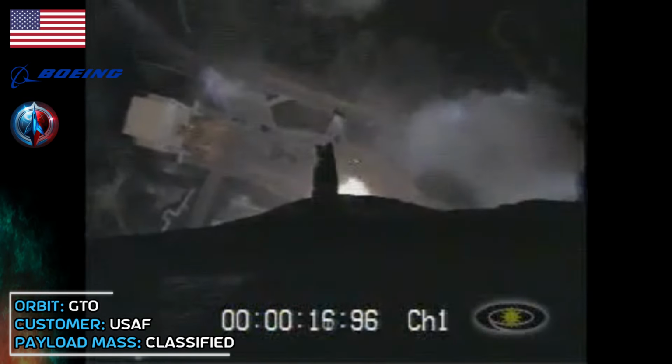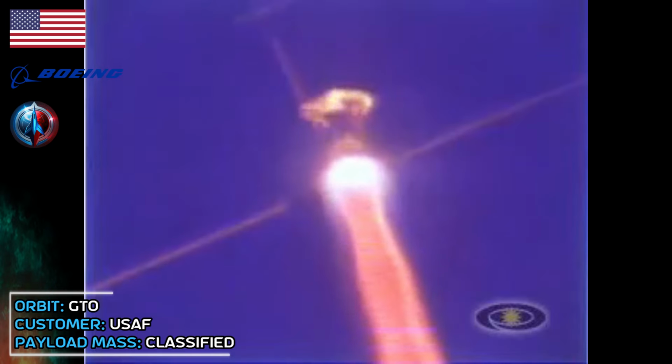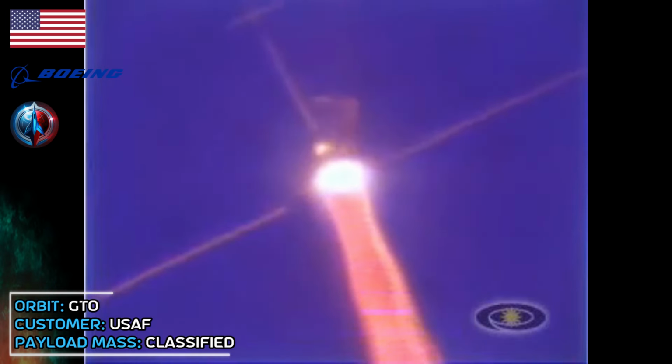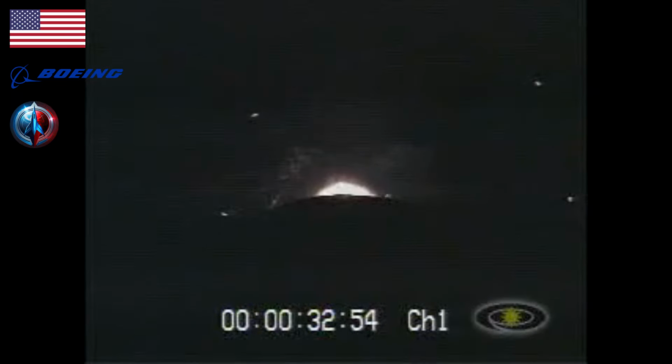13, 14, 15. Our load relief kick rate is in. Passing T plus 20 seconds. Main engine chamber pressure still looking good. Plus 30 seconds. And we've recovered nicely from the liftoff transients. Engine positions look good. Steering looks good.